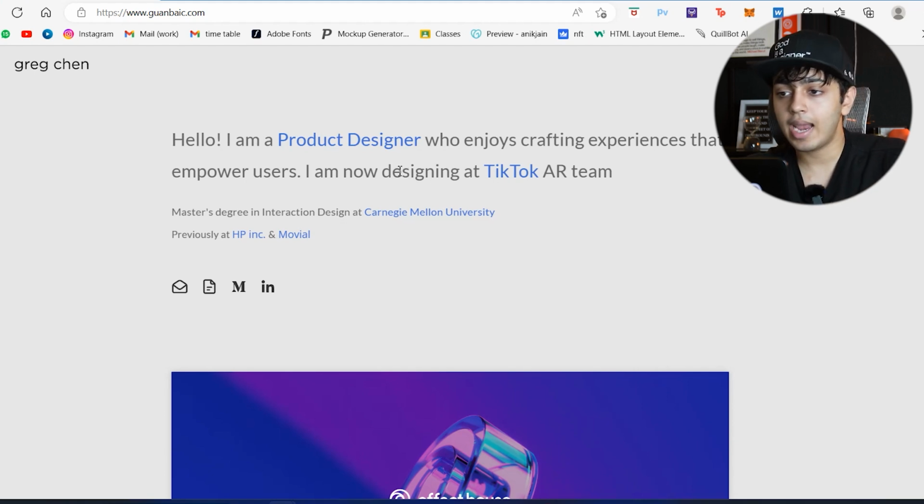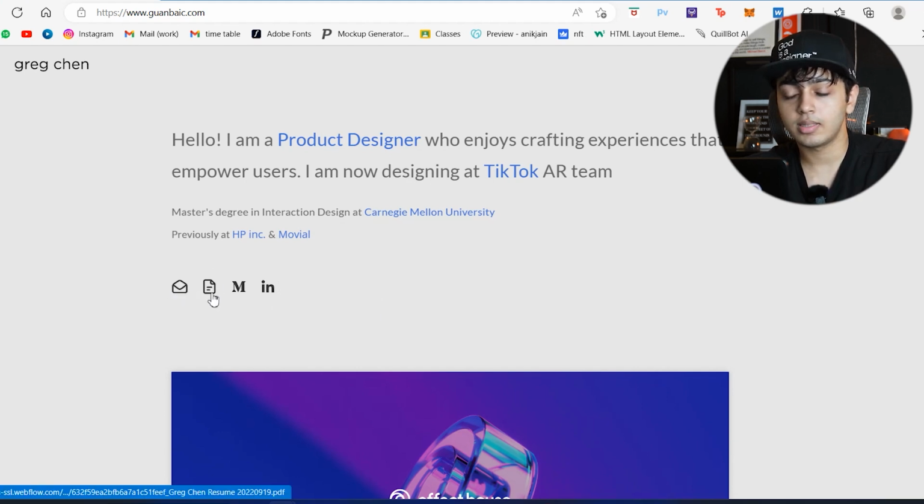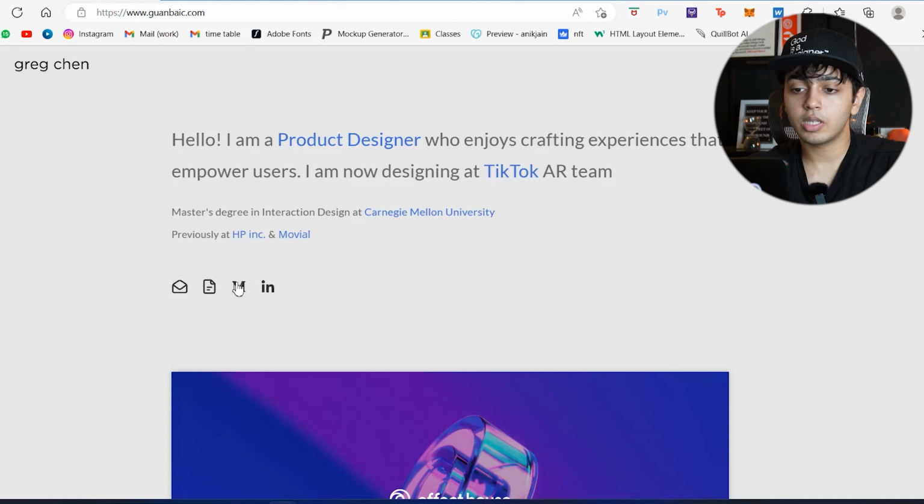Love this. And if you go down here, you will see 4 icons. The first one is his email inbox, then second is CV or resume, third is his Medium, maybe he must be featured in a Medium article, and fourth is his LinkedIn. Super professional, to the point, love it. And here he has his degree, and previously he worked at HP and Movial. So this is a very strong start to show.